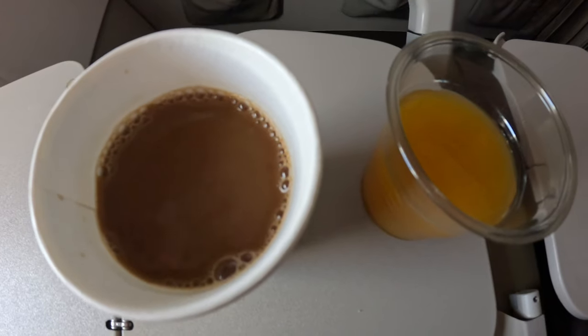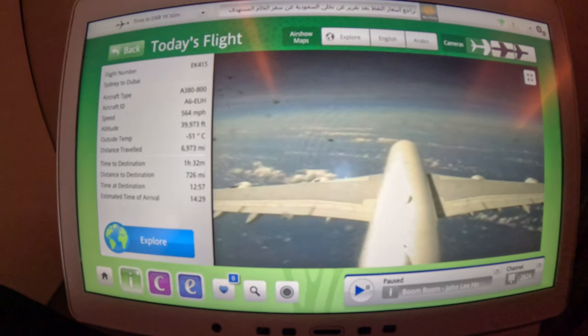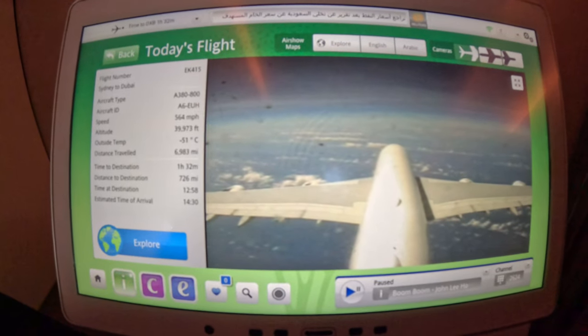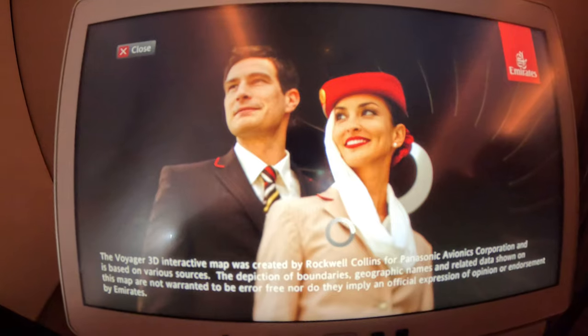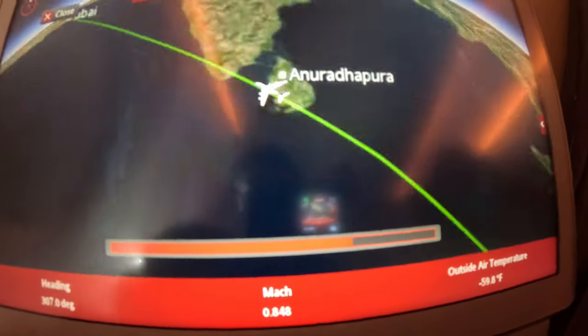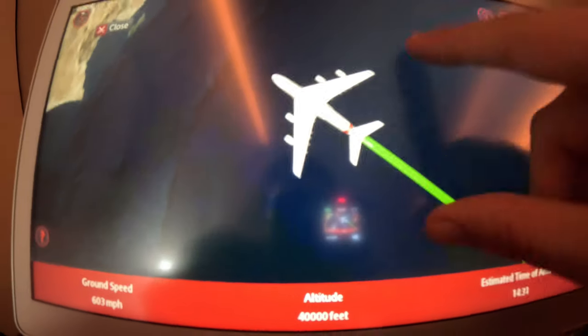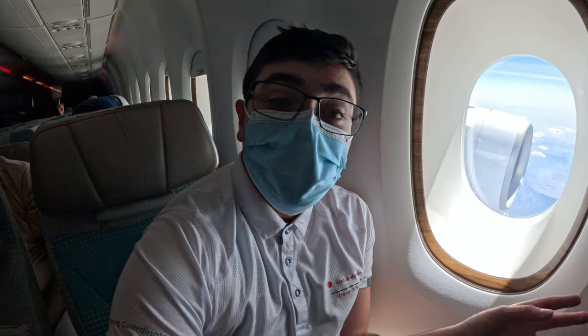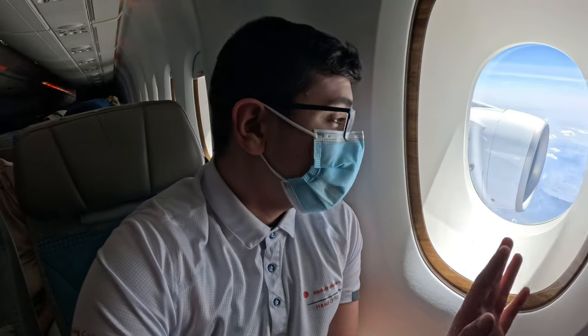They just served the snack, and I think landing should be in about 1 hour and 15 minutes. Alrighty, they just handed out some hot towels, and now we're starting to descend.